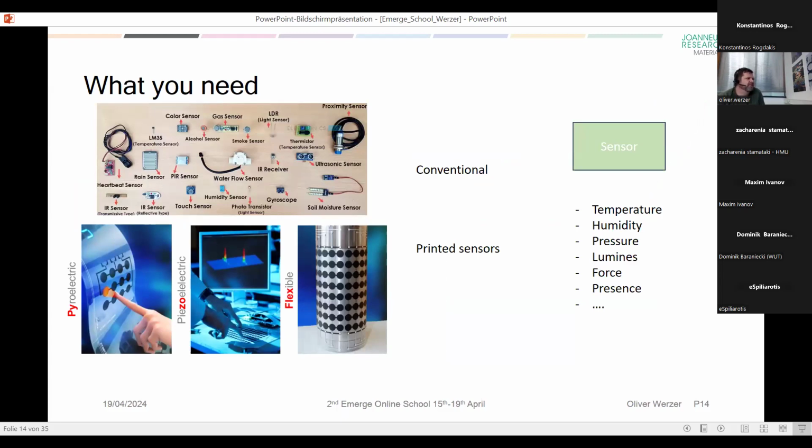In principle, there are many, many different sensors. And here it's just a summary of conventional sensors like proximity sensors made from inductive or capacitive technology, ultrasonic sensors, gyroscope, and so on and so on. And depending on what you want to measure, you will have different kinds of sensors, that's for sure. If you look at the sensors, you see they're quite bulky, as they not only have the sensing part, but also readout electronics, things like this. So you need to also spend a lot of effort to actually produce these sensors.